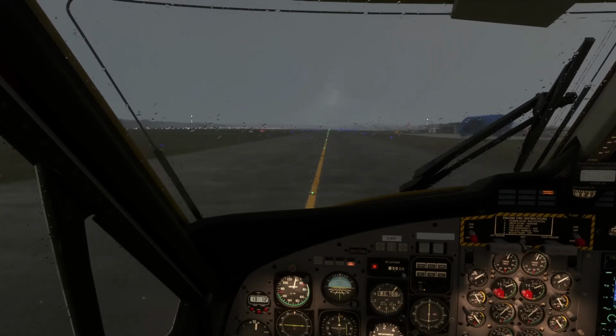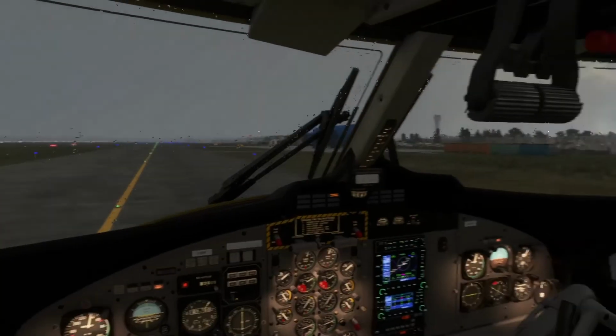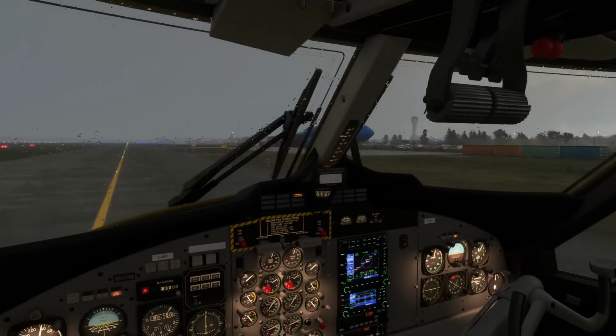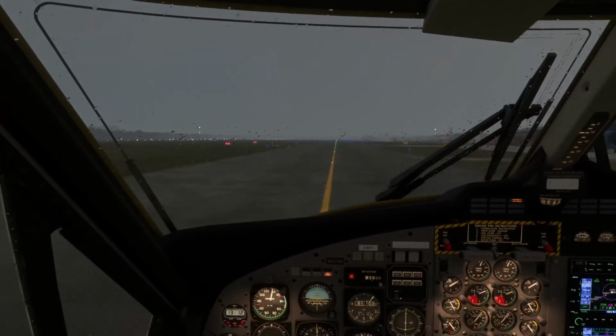Confirm cleared level, please, for Neptune 708. Flight level 390. Okay, continue to level 390, Neptune 708. Scottish Control, Nordic 2004 to 25,000 for 37,000. Nordic 2004, Scottish Control, roger.